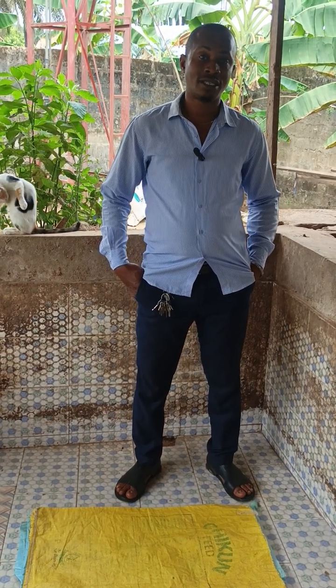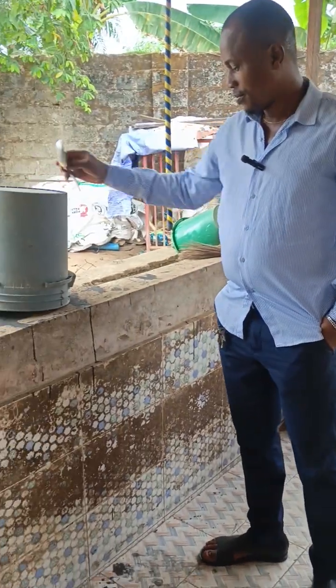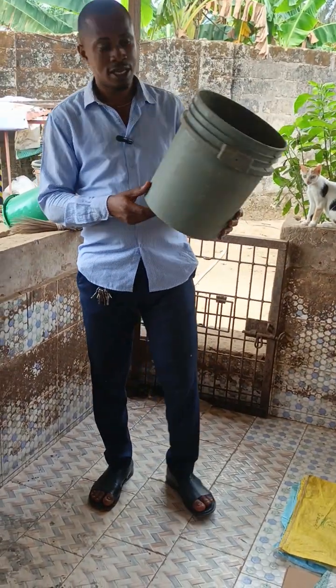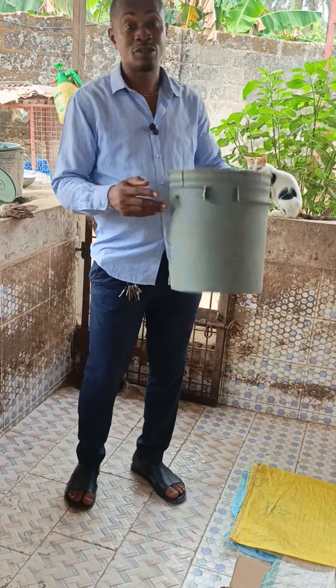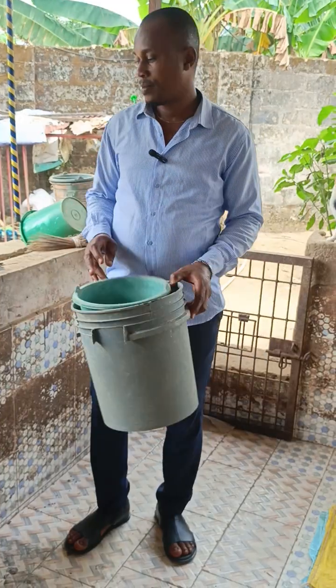Many times, I've visited so many farms. Some people use this bucket. Look at this bucket over here. I've seen a farm that feeds their pigs with this. This is a 20 kg paint bucket. People use this to feed a big pig. I've seen somebody using something like this to feed their grower.